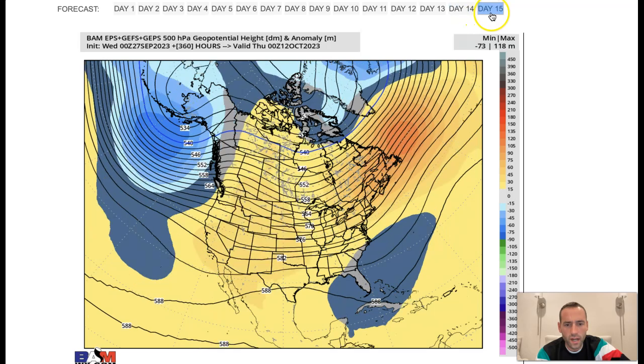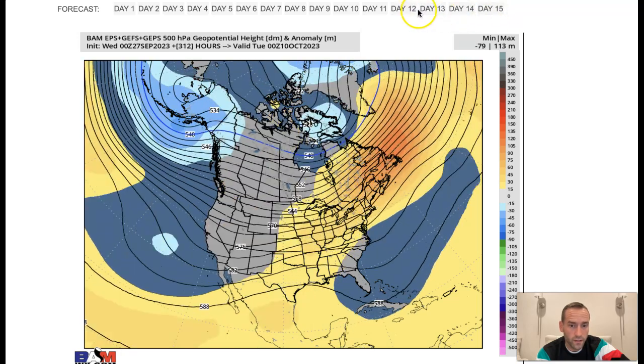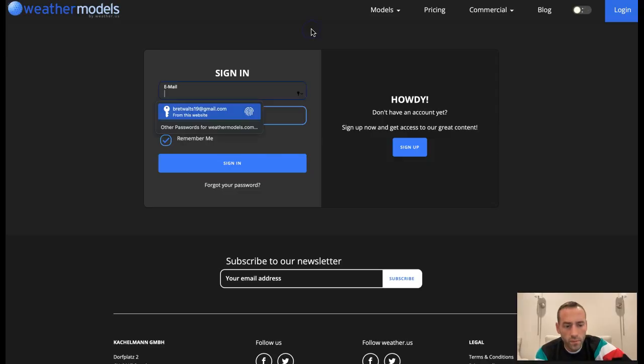Note the pattern tries to start to retrograde. There are some indications there can be a bigger cold front here around the 15th of October. But the issue is right here, day 13: this is that big negative P&A. This is really a classic look for a negative angular momentum, and until we start to see that really go positive, we're going to continue to struggle with the potential.